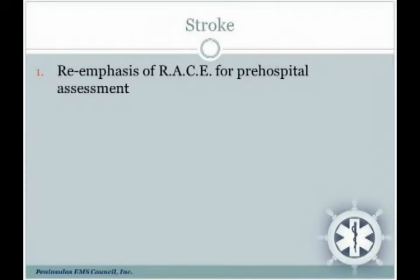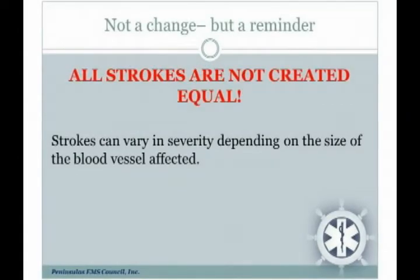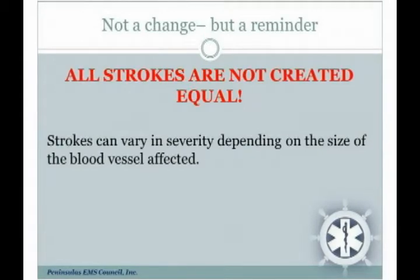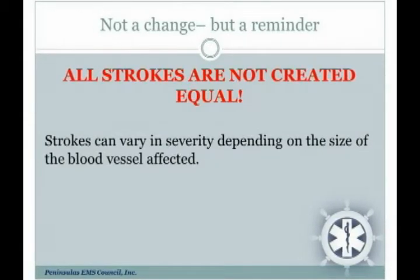This is not a change but a reminder of the importance of RACE for a pre-hospital assessment in stroke. Strokes can vary in severity depending on the size of the vessel affected. Therefore, proper pre-hospital assessment is essential.